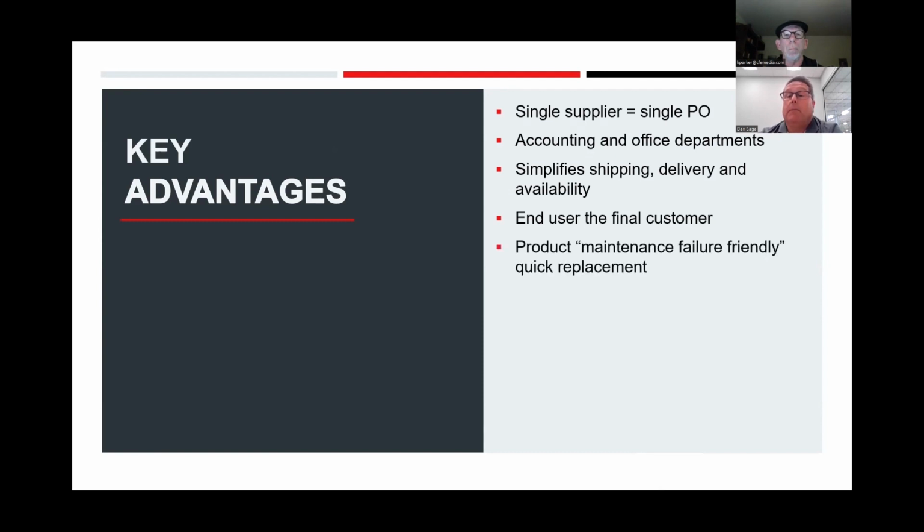So, the key advantages: a lot of these things work together and are actually more maintenance friendly, failure friendly. When we talk failure friendly, I mean easy to replace and identify, and the systems talk to each other. If there's a failure, something going on with the motor can actually communicate back to the control system, because they're related. They understand each other, and you can be in a more proactive instead of reactive environment. So that's another key advantage of an all-in-one automation system.